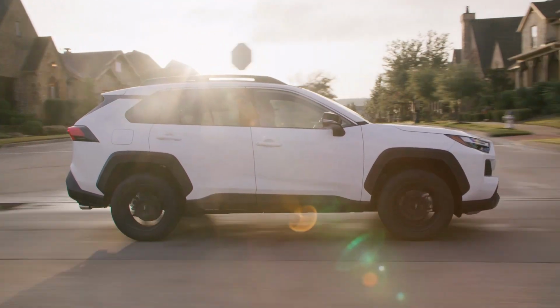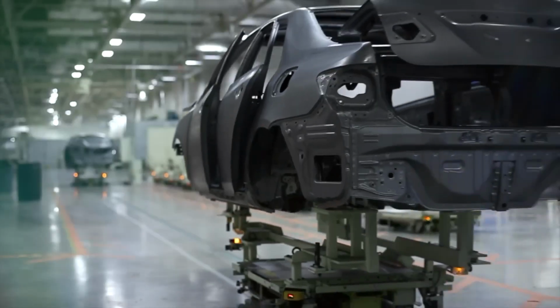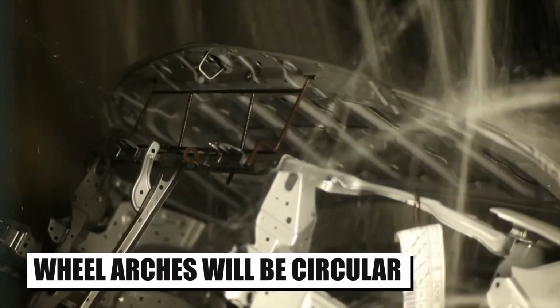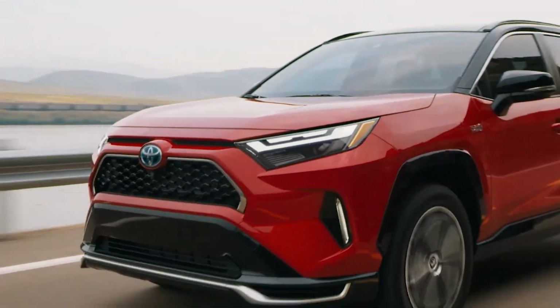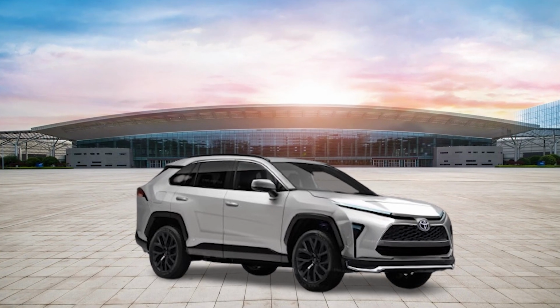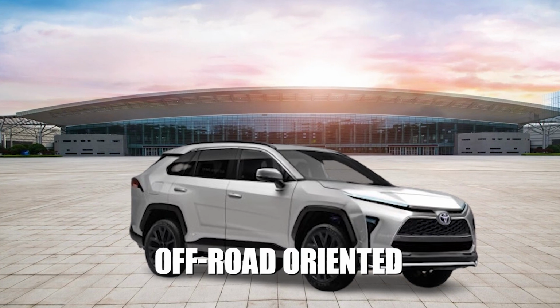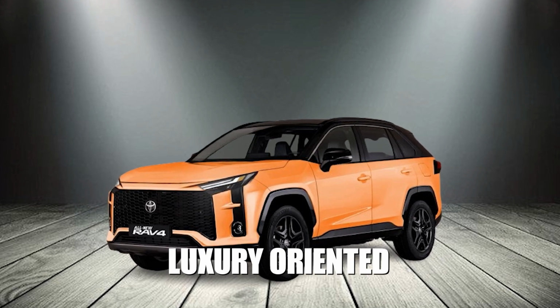The RAV4 will have a silhouette similar to that of the current Gen RAV4. However, it will have less pronounced bodywork creasing, and the wheel arches will be circular, not square, as is the case with the current Gen RAV4. However, you can also expect more unpainted wheel arch trim for those models that are more off-road oriented, as well as fully painted trim for those that are more luxury oriented.